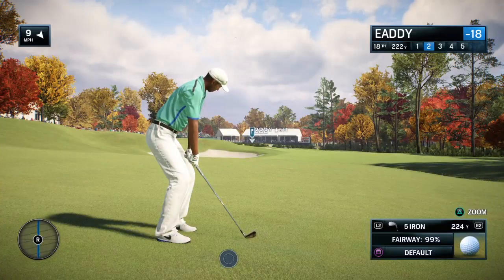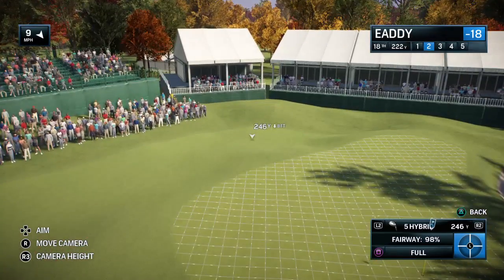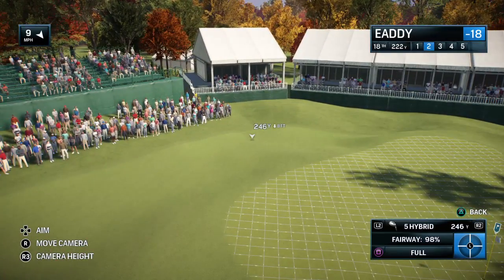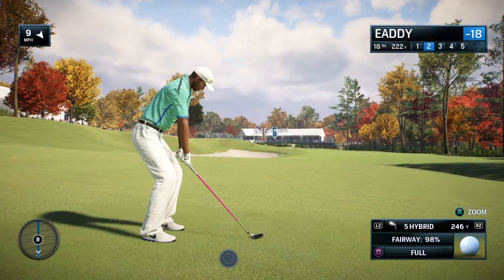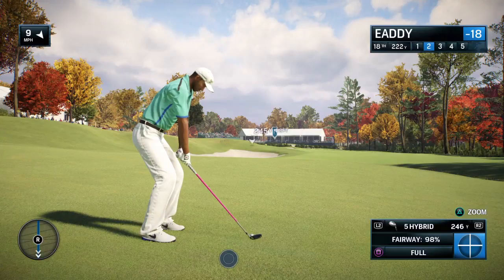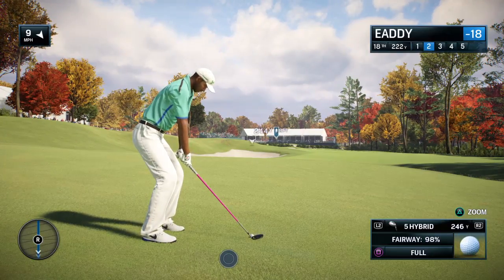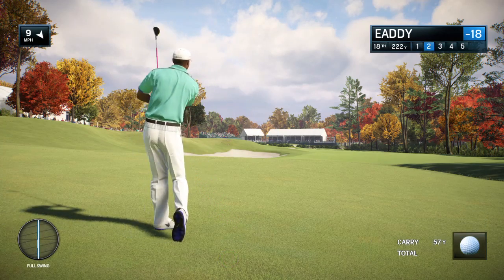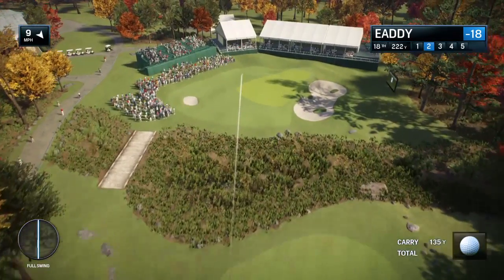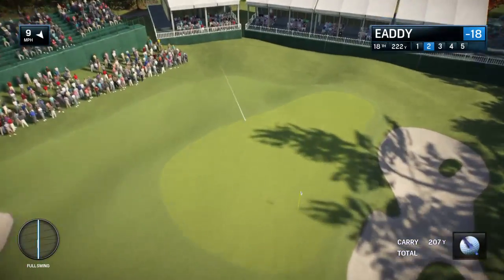Well, with a good shot here, Rich, this eagle is on the cards, hole very reachable from where he is. Don't get many opportunities like this. This is a good place to take advantage. Stuck the follow-through right there. This could be really good.